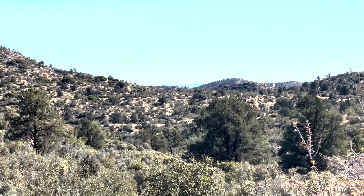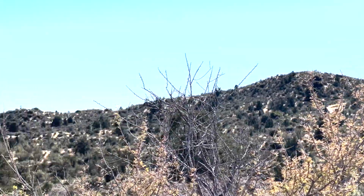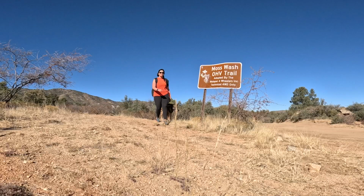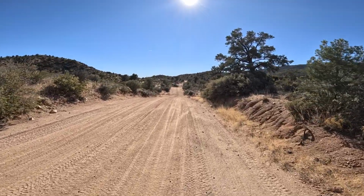There's the Subi, and it doesn't look bad in the camera, but that's the hill I gotta go up that I'm nervous about. There's the Subi. It's got one more hill in front. All right, we made it back to the car. It ended up being just shy of 4 miles with that extra little drop down that we didn't do in the vehicle. So I'm back to the car.